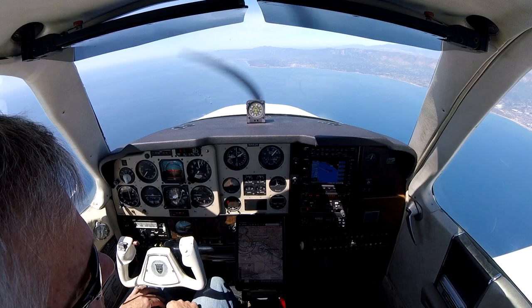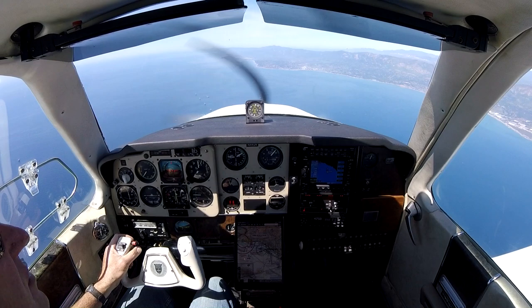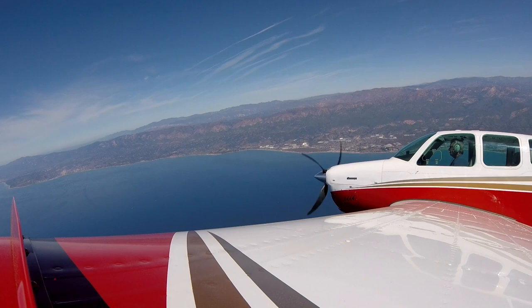910 Foxtrot, descend and maintain 8,000. Descend and maintain 8,000, 910 Foxtrot. 44 Golf November, turn left heading 210. Left 210, Bonanza 4 Golf November, I'd like to cancel IFR and just go in over the harbor VFR if possible. Bonanza 44 Golf November, IFR cancellation received. Maintain VFR, proceed north, follow the 101 freeway, enter left base for runway 15 left. Proceed north, follow the 101 freeway, make left base 15 left, Bonanza 4 Golf November.